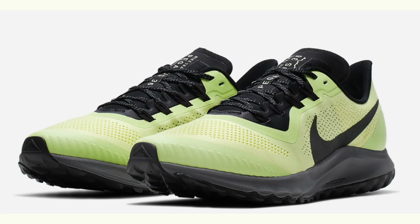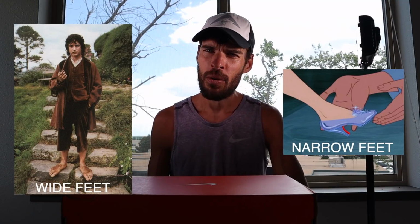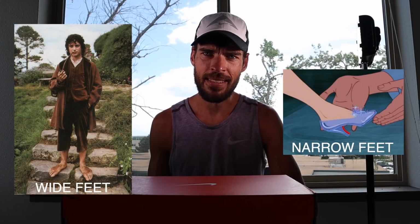All right, and that concludes my shoe review of the Air Zoom Pegasus 36 Trail. Love what Nike has done here, but before you buy it, get to your local running store, try it on, make sure it fits your foot, because guess what? Some folks have wider feet, some have narrower, and that's one of the most valuable lessons I've learned after more than 2 decades of running.